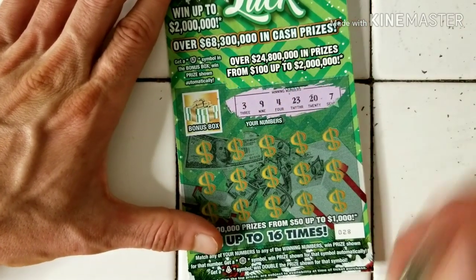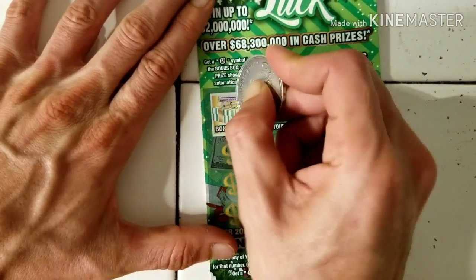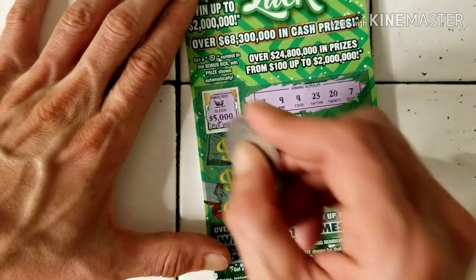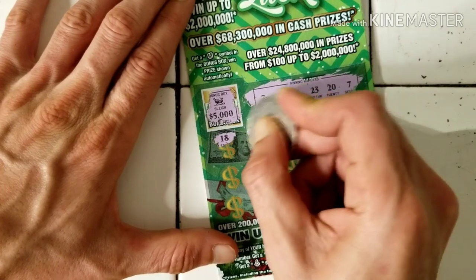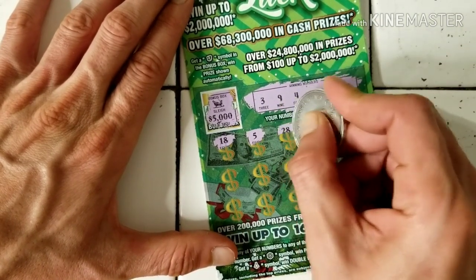28. 3. 9. 4. 23. 20. And a 7. That's bonus. Can we find a horseshoe? Nope. It's just a, wow, for 5,000. That would have been a kaboom. Here we go. Wish they would have put a win-all symbol on this ticket. I mean, it's not like I ever did a manual win-all on it. Never did a manual win-all.